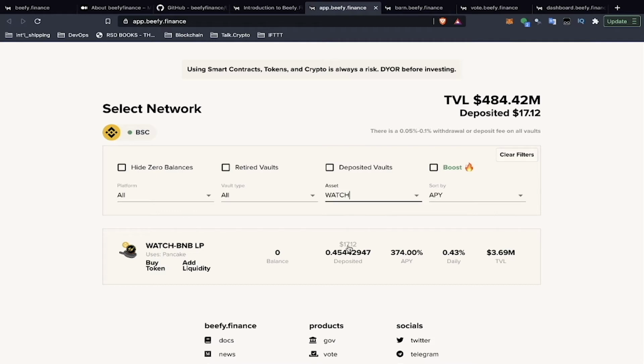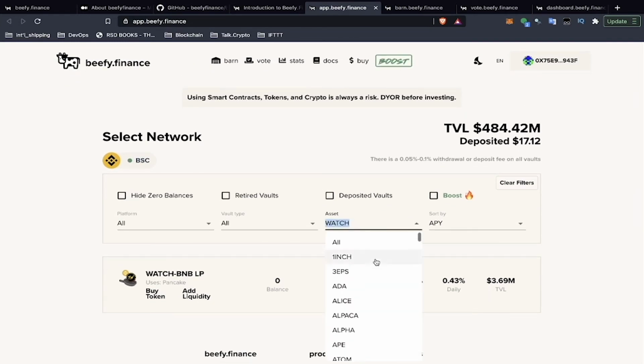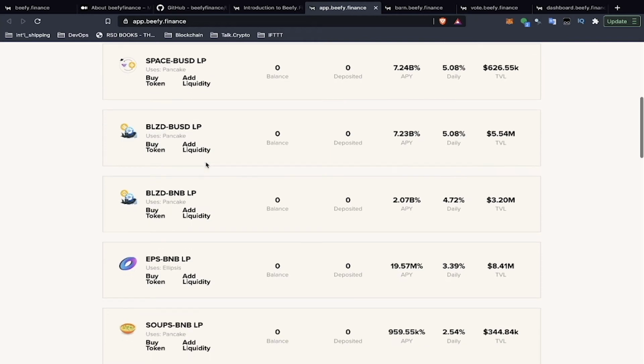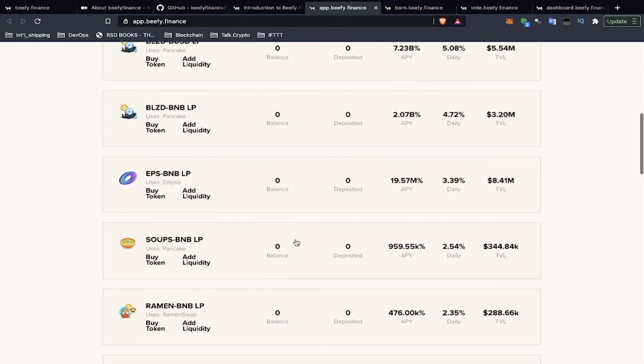As you can see, they have collaborations with other projects that they think bring value to the ecosystem. If we just go to all here, we can see some other ones that are new, like this space. I haven't looked into these projects. Always make sure that you do your research before you enter any of these pools with crazy APYs, and make sure you know what you're getting yourself into.